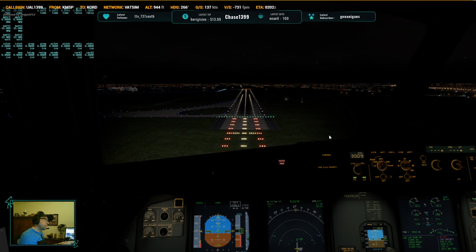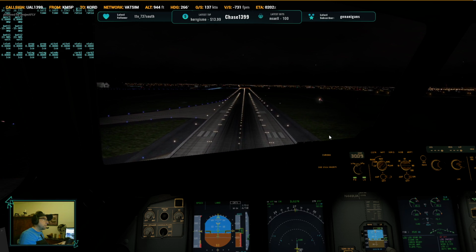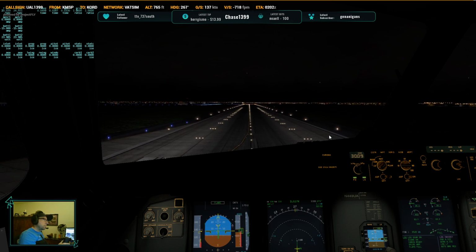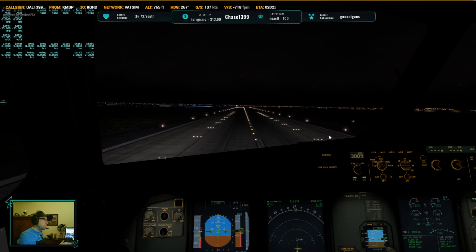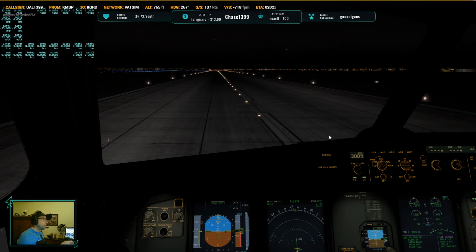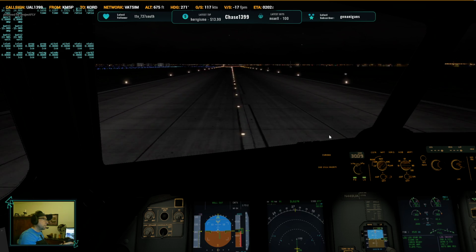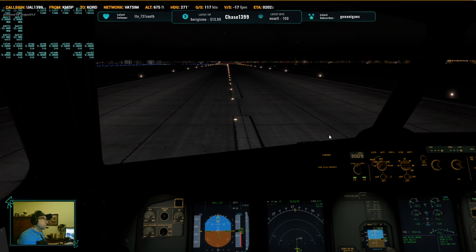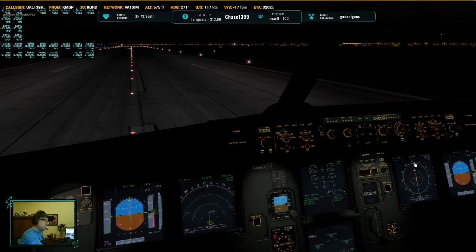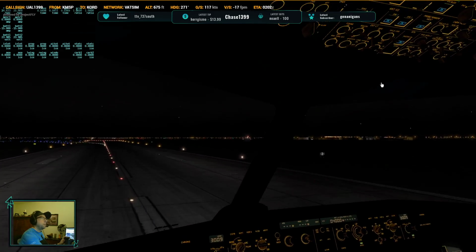Autopilot off, my plane. 100. 50, 40, 30, 20, retard, 10, 5. Reversers. 5,000 feet remaining. Brake fan on. Get the APU going.